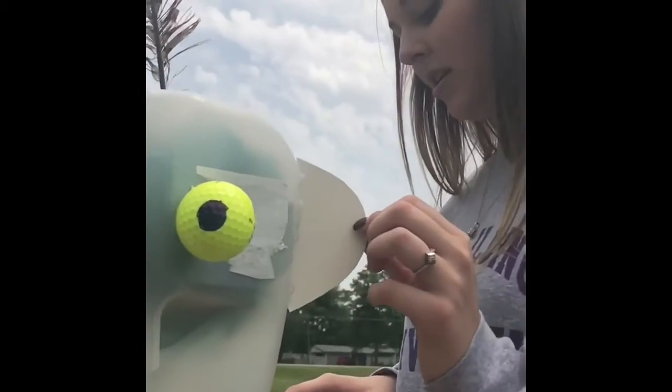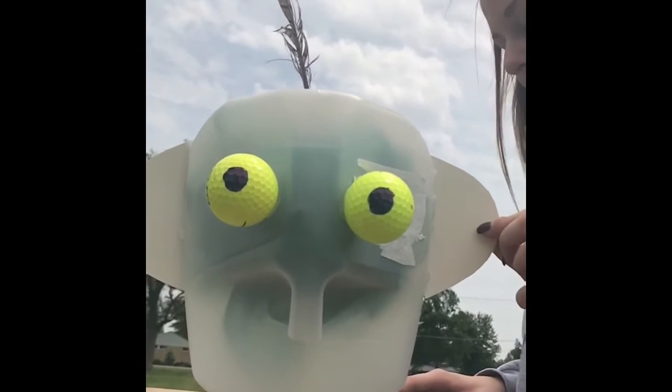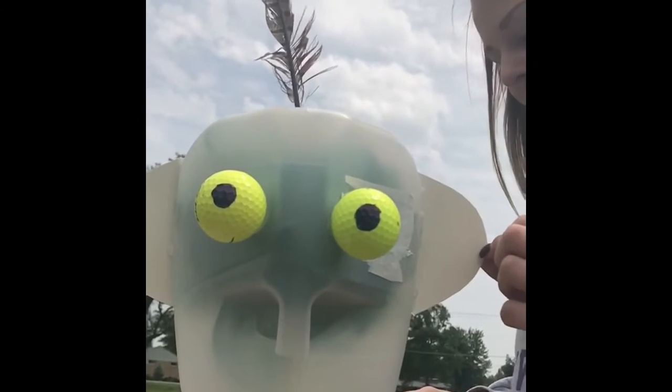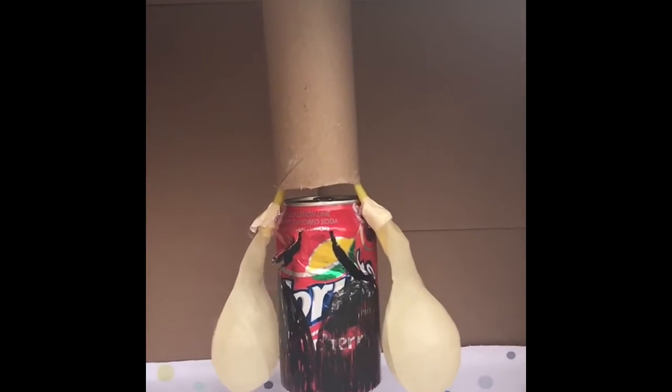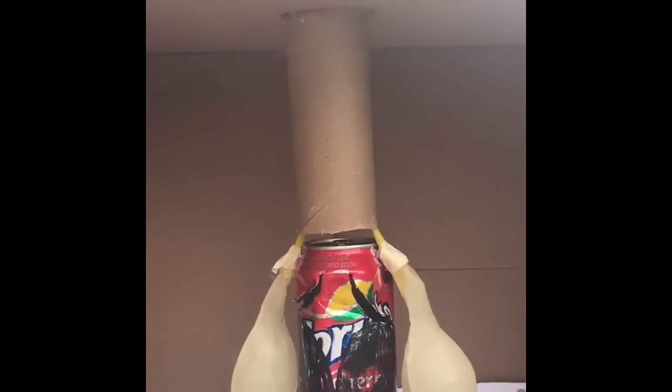The ear's function is moving sound to the auditory canal. We chose to use half a paper plate for each ear because the paper plates are round like the ears. The trachea provides airflow to and from the lungs for respiration. We chose to use a toilet paper roll because air can travel through it like the trachea.